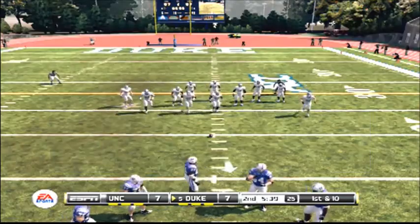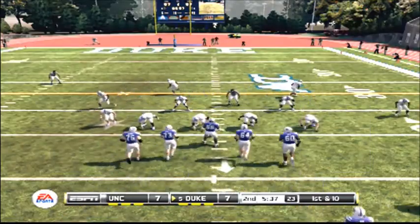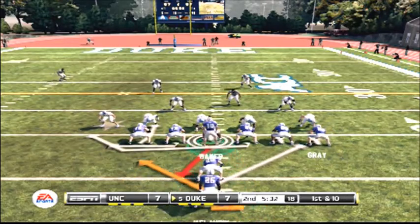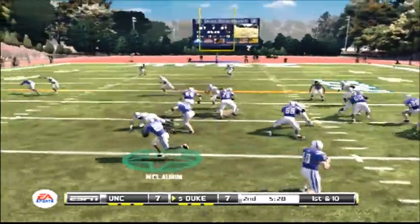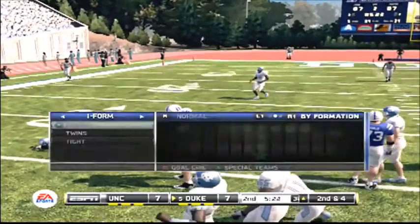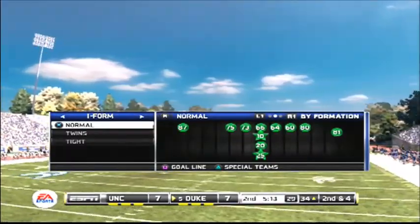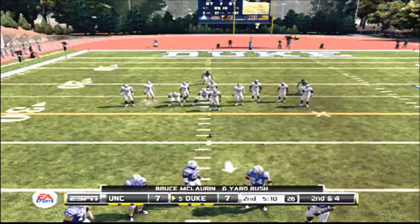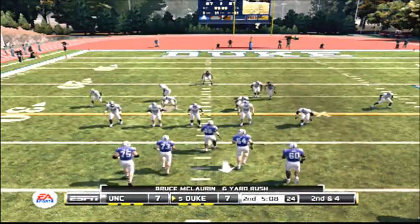First down, 10 to go. Ball on the 40-yard line. Misdirection handoff. Tackled outside after a nice pickup. The tailback picks up six there on the misdirection. That'll make it second and four. It's second down and four to go. Ball on the 34.